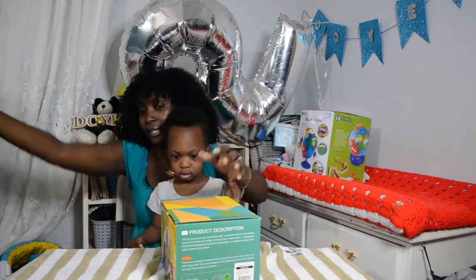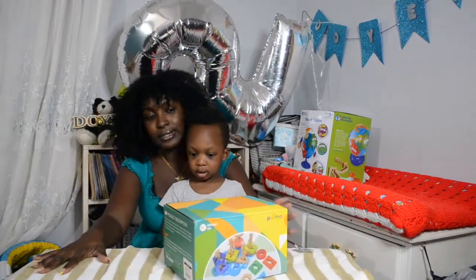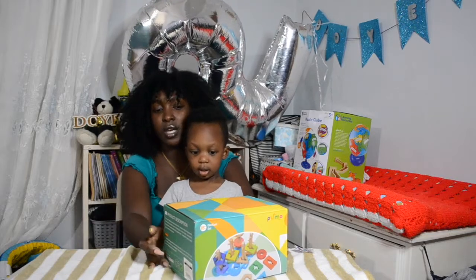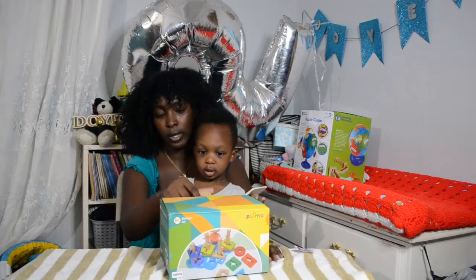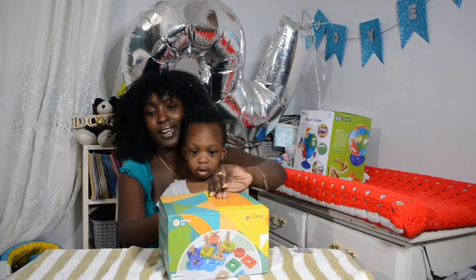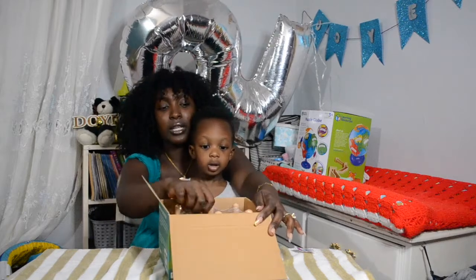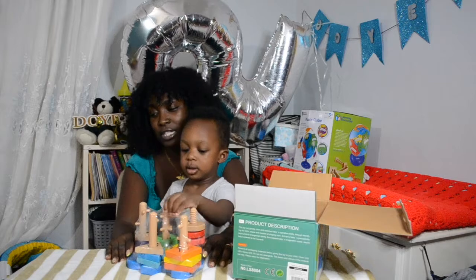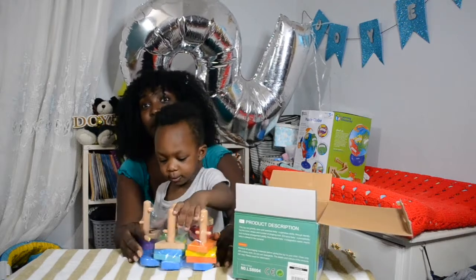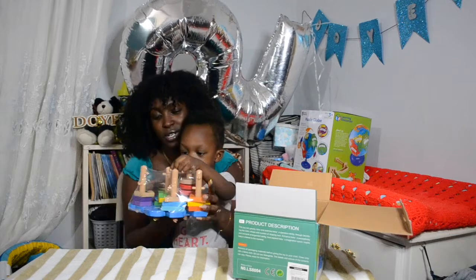So this is like an elephant set. It is a Montessori learning toy. It's a wooden toy, and she saw this on the birthday gift list and got a similar one because she said it probably wouldn't reach in time, so she got this for him based on his chart, the type of stuff that I wanted.